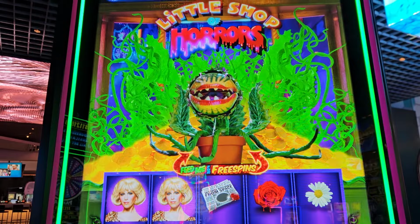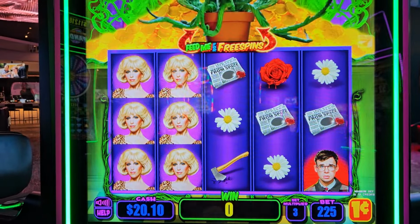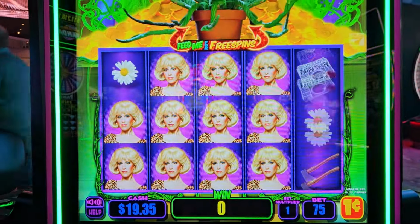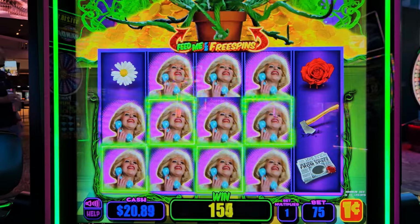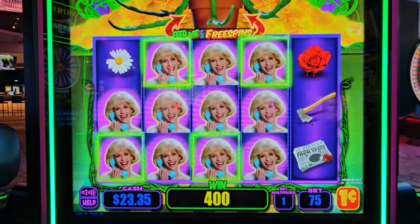So yeah, have a little go with Audrey. $20 in, there was 10 cents left in it, so 75 cents of credit. Let's see whether or not I win. Oh, $4 straight away, that's quite good. Happy with that, hopefully that'll continue.